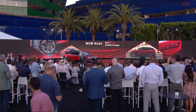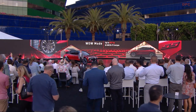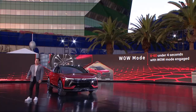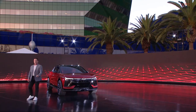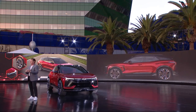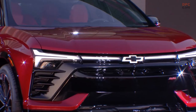With standard all-wheel drive and our unique WOW mode, which stands for wide open watts, the SS is designed to produce up to 557 horsepower and up to 648 foot-pounds of torque. That means 0 to 60 miles an hour in less than 4 seconds. The SS even looks fast standing still. Its sculptured appearance borrows the DNA of the performance car siblings. It's designed to elicit that emotional response worthy of an SS. And it's built to live up to the athletic looks.